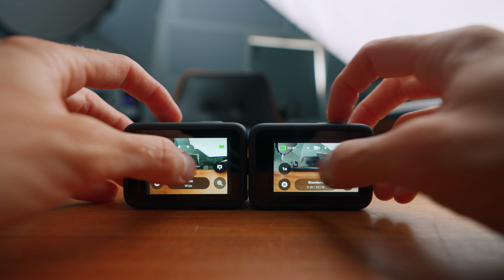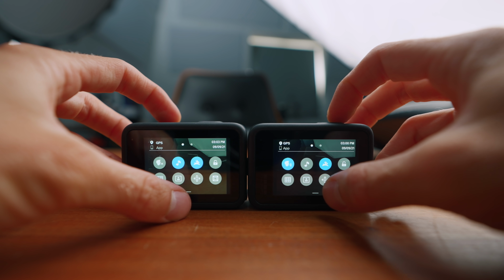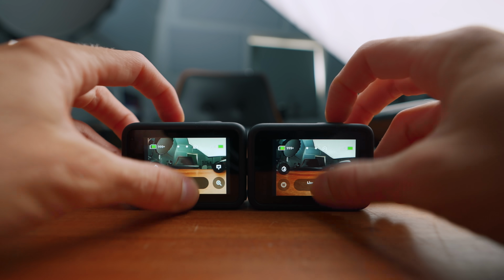And in terms of responsiveness, I would say I noticed a difference right away. I wouldn't say it's as good as, let's say, my iPhone, but it is more responsive now. It feels a little bit better. Sometimes with the Hero 9, for example, I do a swipe and nothing really happened. I'm getting much better control of the settings with the Hero 10.